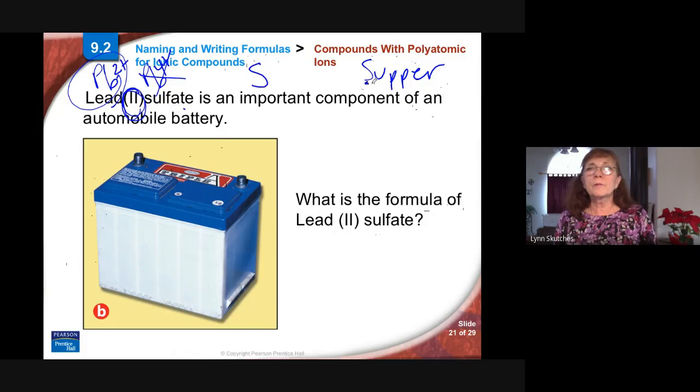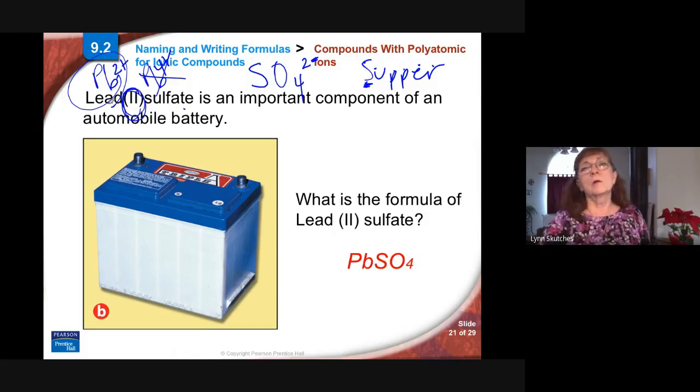S for sulfur. 1, 2, 3, 4 oxygens. 1, 2 vowels. So sulfate is SO4 with a 2- charge. This lead has a 2+ charge. Super simple. They go together, 1 of each.